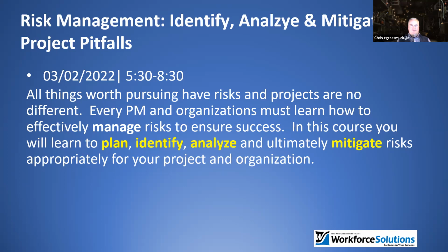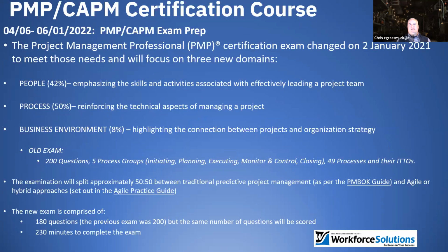All right, jumping over to the CAPM or PMP course here. Again, this is a more intense course, and we're very focused on what's required to pass the exam. I'll be the first to admit my focus is getting you to pass the exam, but it's also making sure that you can come out of the course as a good project manager.